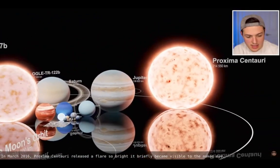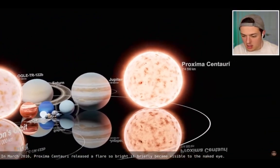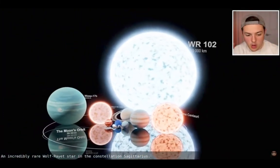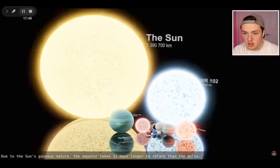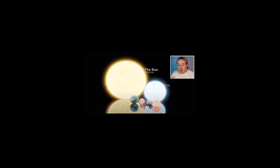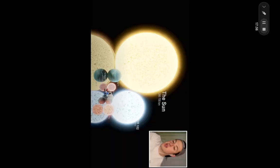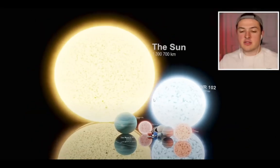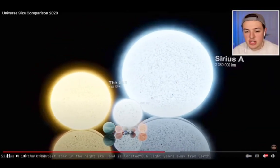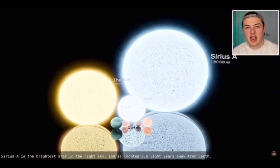What is this? Proxima Centauri. That's a sun, and that is an incredibly rare Wolf-Rayet star. But it's nowhere near the size of our sun. Look at our sun, and you can barely see Earth down there. Earth is so tiny. I'm pretty sure you could fit thousands and thousands of Earths inside of our sun. Just the sheer size of things in our universe makes me scared a little bit.